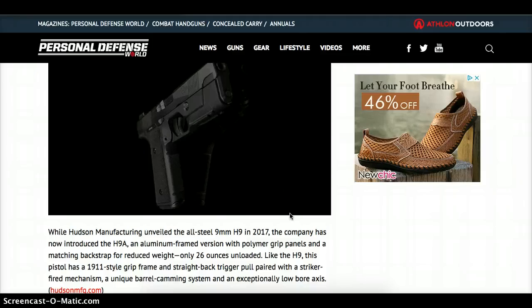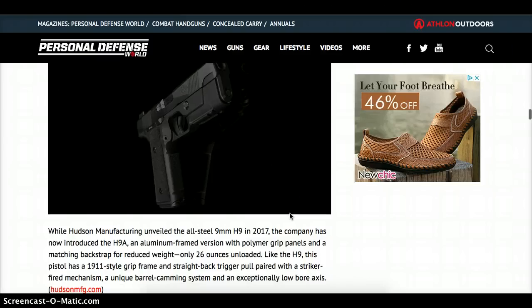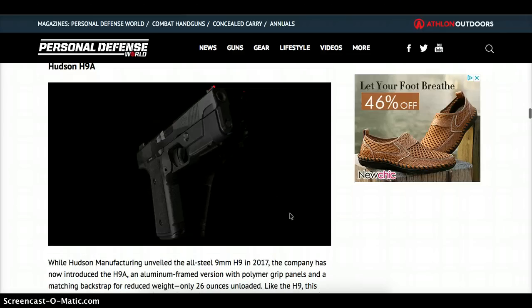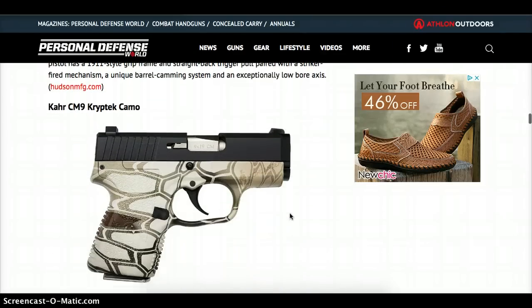The H9 has a 1911 style grip, so if you're a fan of the 1911 grip angle, this gives you a different alternative to a lot of the other pistols that are out there on the market. And it does have a unique barrel camming system with an exceptionally low bore axis, which is supposed to reduce recoil. Now, I've never fired one before, seen quite a few videos on them. I think a lot of us are familiar with the gun, but now you've got yourself the polymer aluminum option.